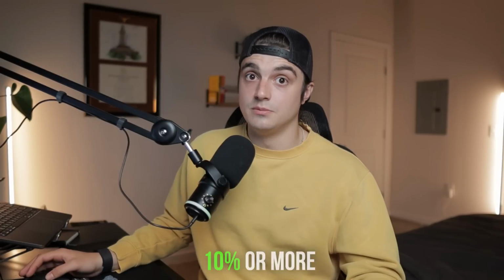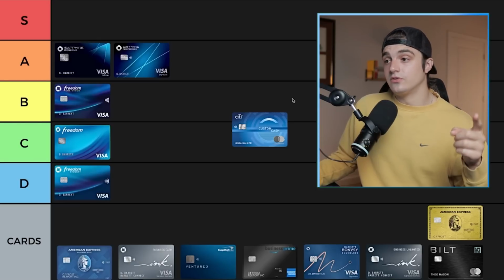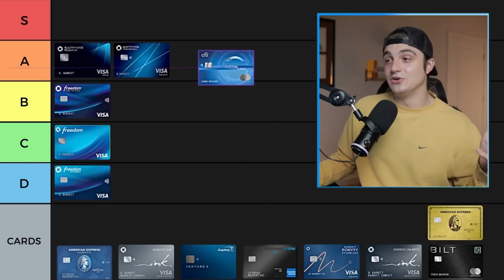Maybe it could be worth like 10% back or more, depending on what partners I use. So for that reason, it being in a good ecosystem, as well as serving a purpose that not many other credit cards can, I'm also going to put this one in A tier. So that's going to be our third A tier card here in a row.